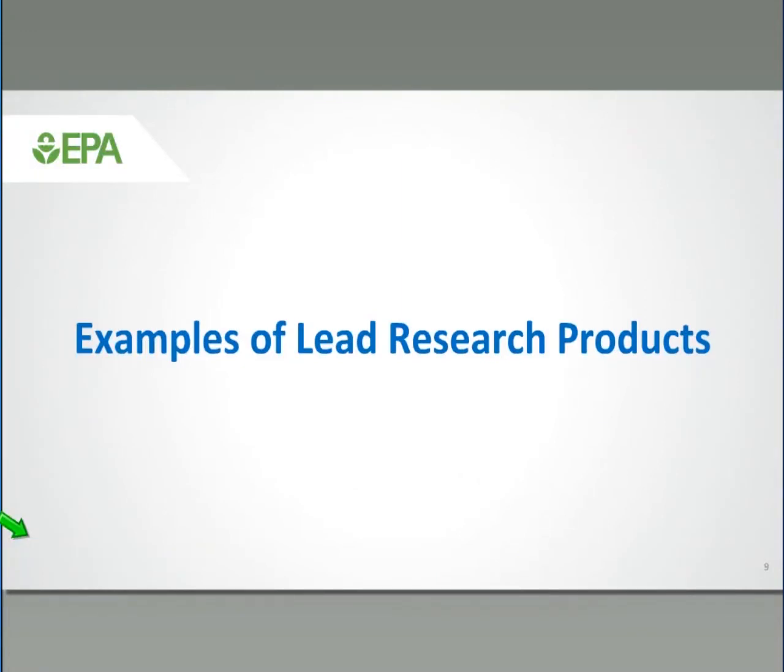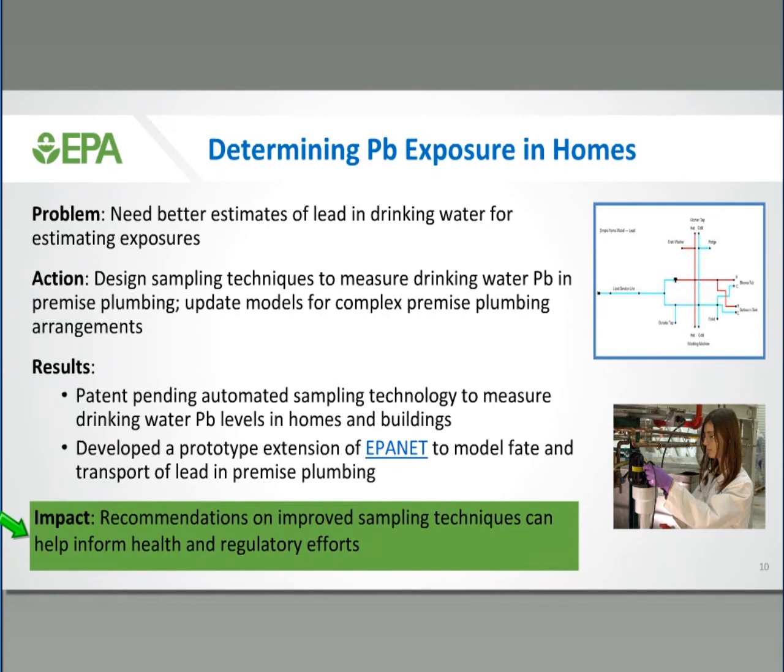So let me go into a little bit more depth, providing you with some examples of some of our research. So let's start off with determining lead exposure in homes. Here we start with the problem of needing better estimates of lead in drinking water for estimating exposures. Current sampling of household water is really focused on looking at corrosion control methods rather than looking at what people are really exposed to in their daily use of drinking water.